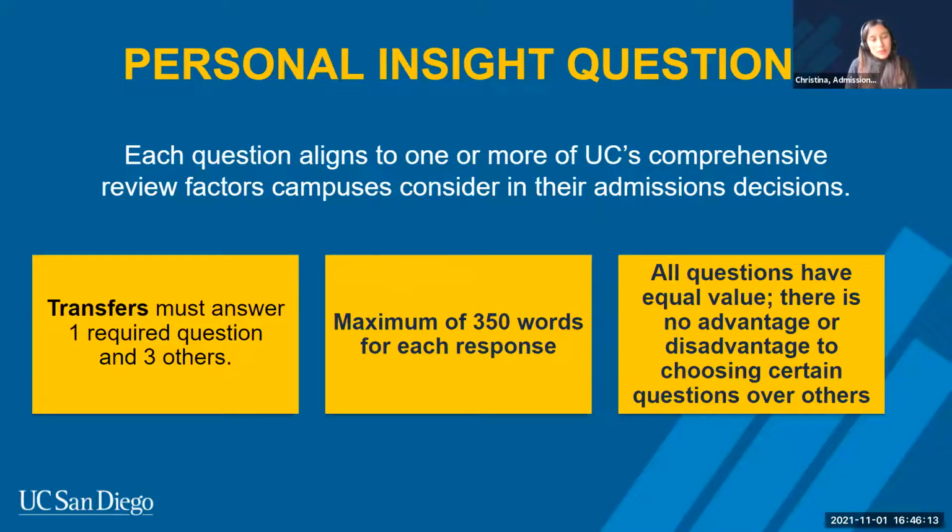My number one tip for you is to go and download the PIQ guide. I'm going to have one of my colleagues put it in the chat for you to look at. Please, if you're struggling to answer these PIQs, download it and read through it. It's a writing exercise aimed to help jumpstart the writing process for you. It also breaks down the question a little bit more, so you have a better understanding of why we're asking the question. So, PIQ guide, my number one tip.